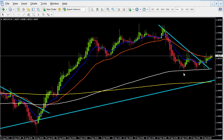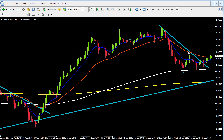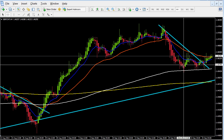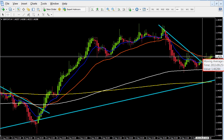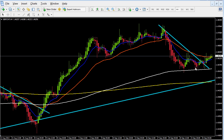GBPCHF came back, hit the 200 almost by the pip, and retraced 100 plus pips, stopped at the 36, came back down, bounced again on the 200 EMA. So that's not the first time here now, but what happens is it's ranging between the 200 and the 36 EMA right now. It bounced even a third time. That is telling us that right now this pair or the price does not want to go anywhere.